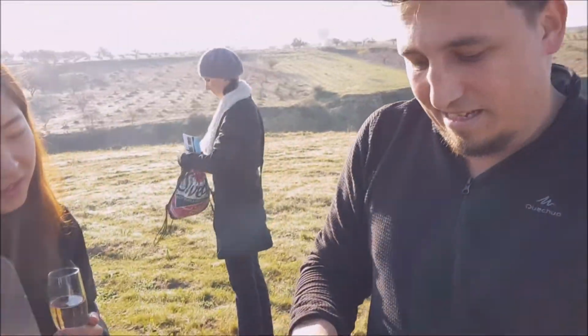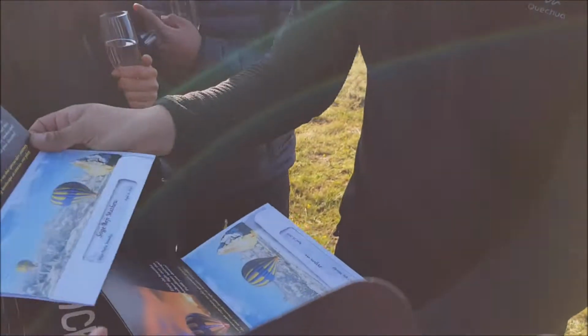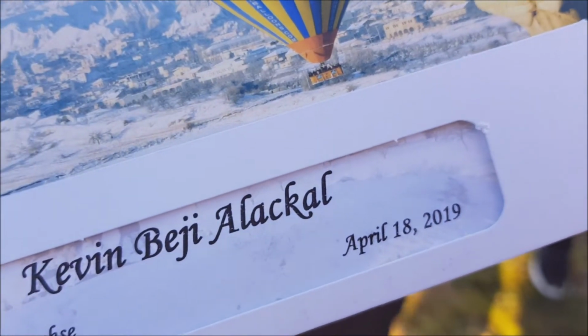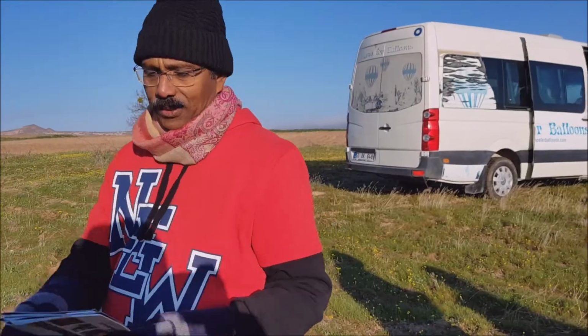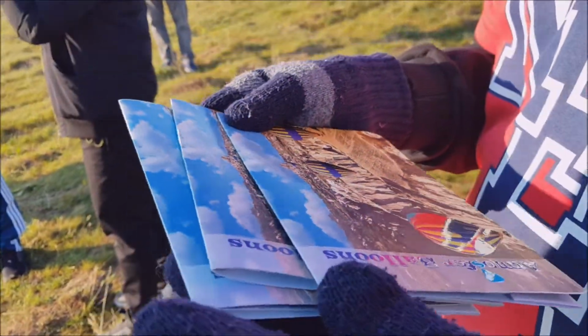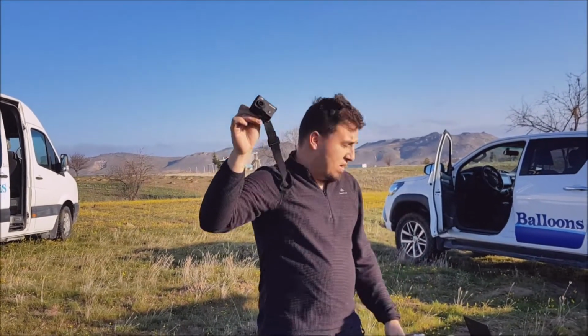Thank you. This pilot now is Menekşe. Okay, so Atmosphere Balloon. Okay. Yes, sure. Thank you. All three of us have got a flight certificate from Atmosphere Balloon. Balloon fly recover, USB copy, 150 liras.